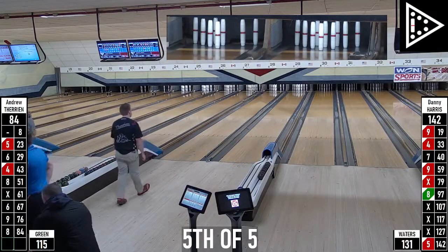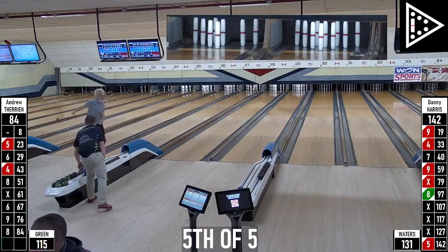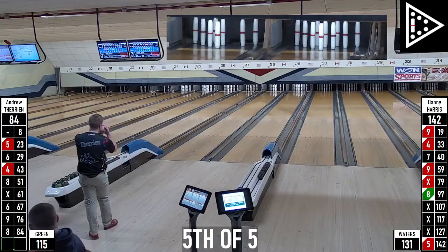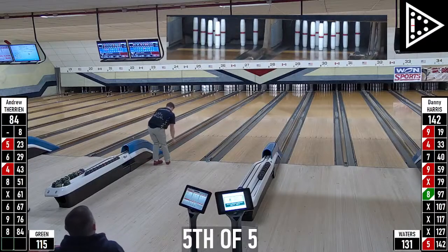Cam Green, the 115 here. And we can see flashes of why he was so influential to his partnership. Half Worcester right side. The Western Mass bowler. Down the gap again.